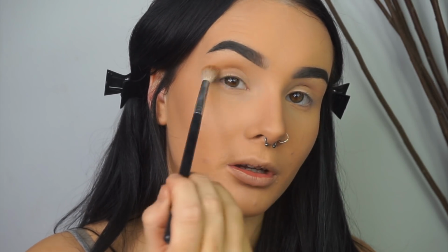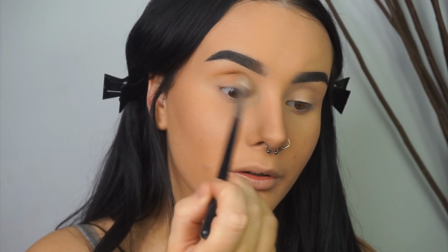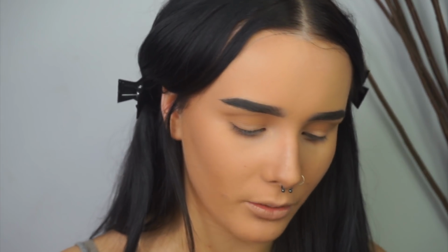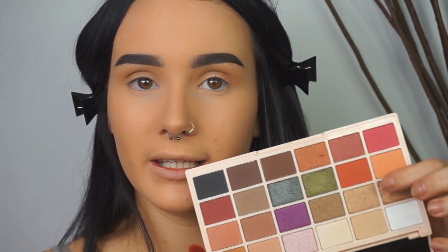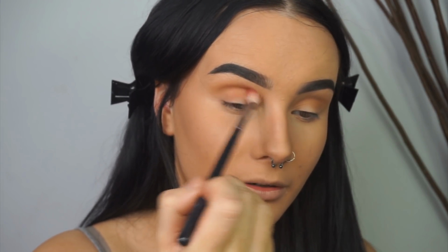Oh, the pigment. So good. They're blending out so well. I'm so impressed so far. And I've only used 2 shades. For the crease, I think I'm gonna go in with, ooh, I might go in with this shade in here. The shade is called Pumpkin, and I think I'm just going to apply that in the crease.